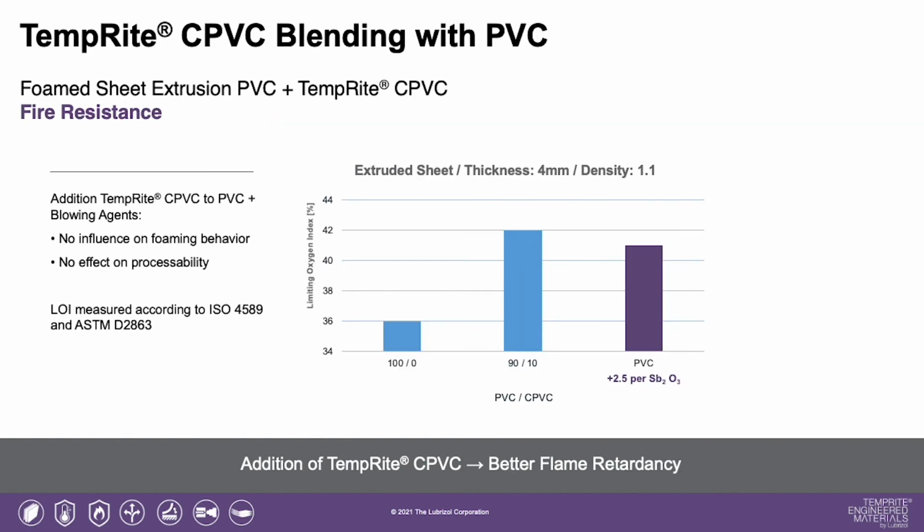The flame retardancy of foamed extruded sheet can be increased by adding CPVC to the blend, including blowing agents. When doing so, the LOI of the 90-10 PVC CPVC blend was measured to be 42, while the LOI of the PVC blend containing antimony trioxide flame retardant was 41 and PVC standalone 36. Neither an influence on the foaming behavior nor any effect on the sheet extrusion processability was observed.